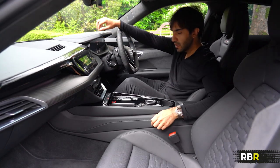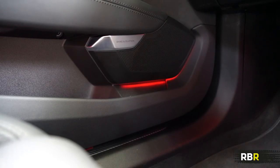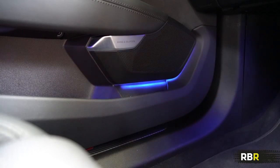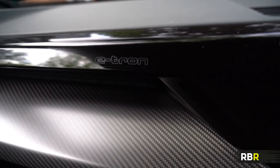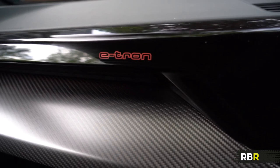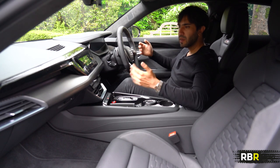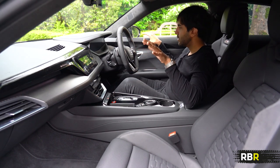Maybe I'm just being an idiot and I should have read things a little bit better, which is entirely possible. Ambient lighting is nice. I think they could have gone further with it. It's nice that the e-tron logo lights up, like Audi logos light up in the cars for their models and all the combustion cars as well. And you do get highlights around the car. But I think with such a sculptured interior, they could have made better use of it.